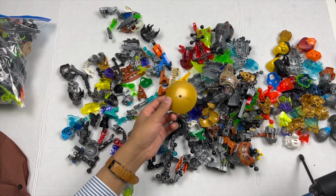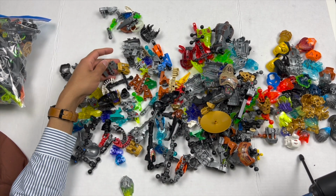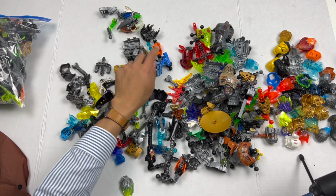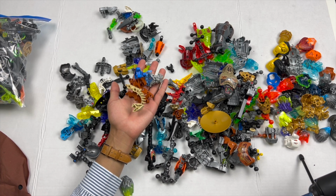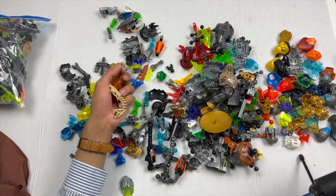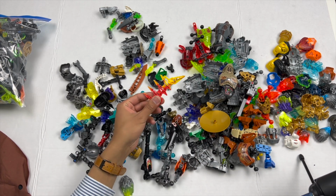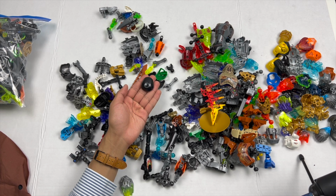One of the dish pieces from Hero Factory, which was the large Kopaka shield. We have a lot of Tohunga pieces in here as well, so I wanted to recreate as many Tohunga as I could. So I wanted to grab all these different random Tohunga parts and odds and ends, which you can see just right here. The same goes for a Hero Factory Explode Staff, one of the pieces from the K2SO build.